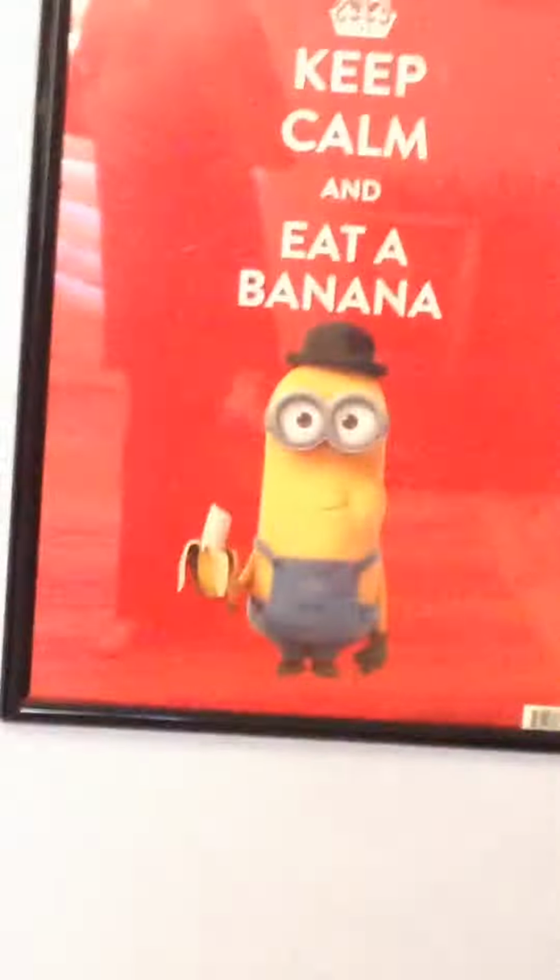It's not a TV, but I'm grateful for it anyways. There's me. There's our deodorant. There's my giraffe I made. And a family photo that's not even my family. Okay, next but not least, our door and our One Direction poster. And then we have some other posters like Keep Calm and Eat a Banana. That's us when we were kids.